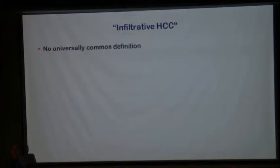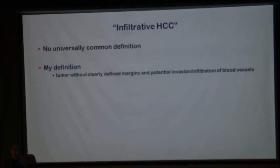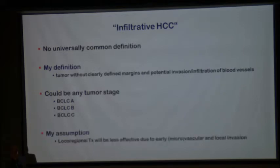So it's not a universally common definition. My definition would be a tumor without clearly defined margins, and potential invasion or infiltration of blood vessels. And that, of course, could be a tumor of any stage, BCLC A, B, C, and D also, but we're not going to talk about D because we don't have a lot of options here. My assumption here was that local regional treatment will be less effective due to early microvascular and local invasions. So we're talking about a tumor that cannot just be cured by simple intervention, but you might need more than that.